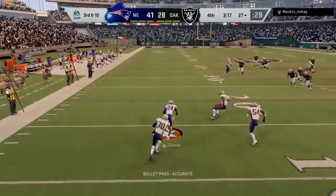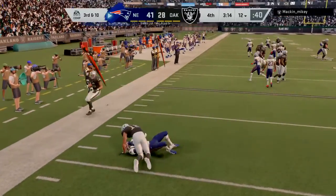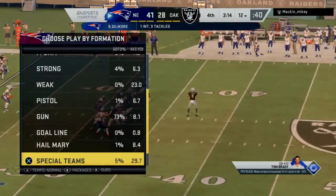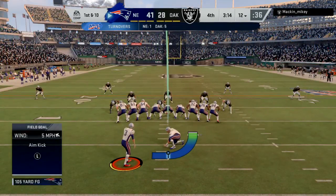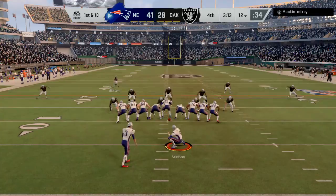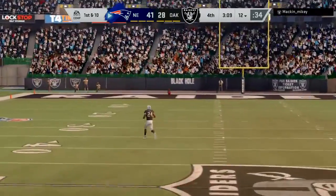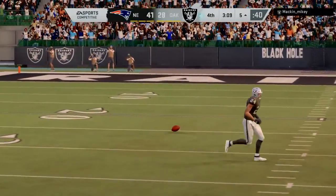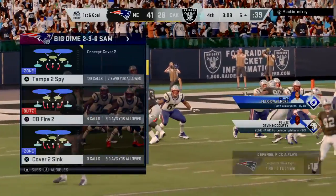And now here is another interception. Picked off by Stephon Gilmore. And a big turnover there as his guys will get the football back. The interception woes, they just continue to mount. He's thrown 5 picks. At this point, you got to be thinking, is it something between the ears? I think a confidence hit does occur once you start getting those numbers up there a little bit.